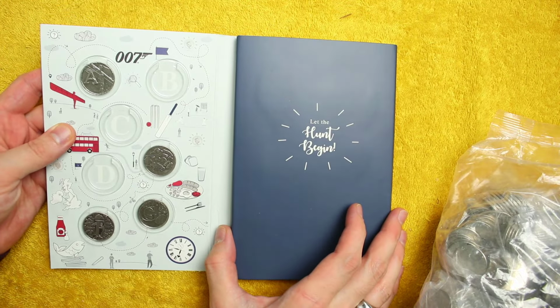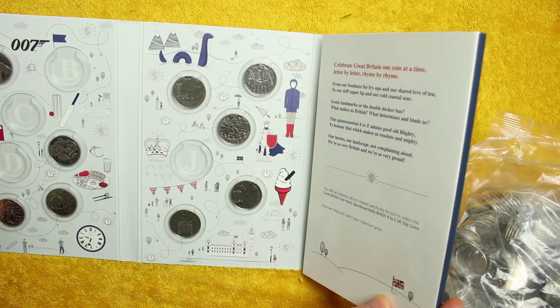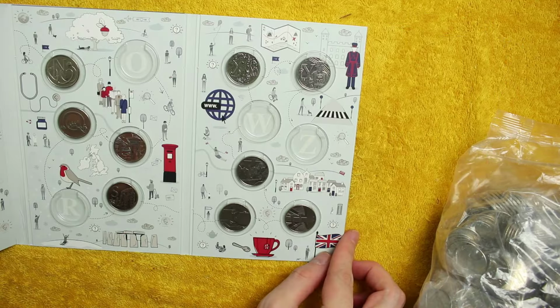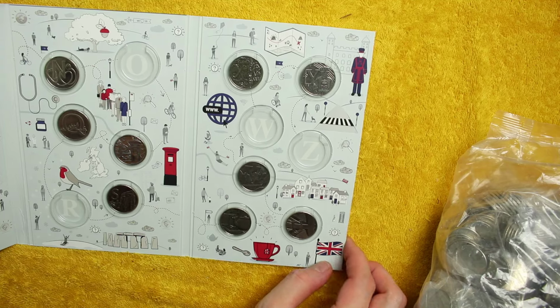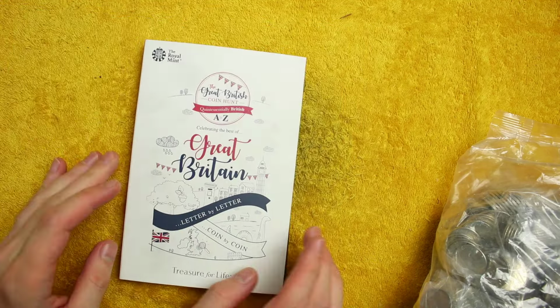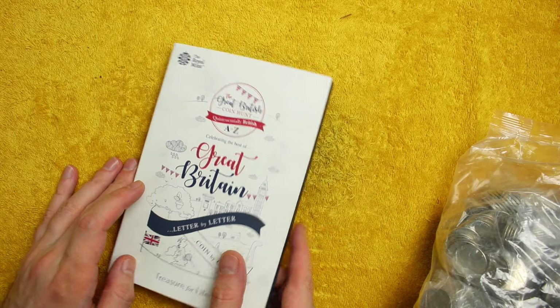So we have A, E, F, G, H, I, K, L and M, N, Q, P, S, T, U, V, X and Y. So again, any 2018s that are new for the book would also be very cool. I wonder whether we will finish book 3 of 2018 before book 1 from 2019. Anyway, let's get into these bags and see what we find.